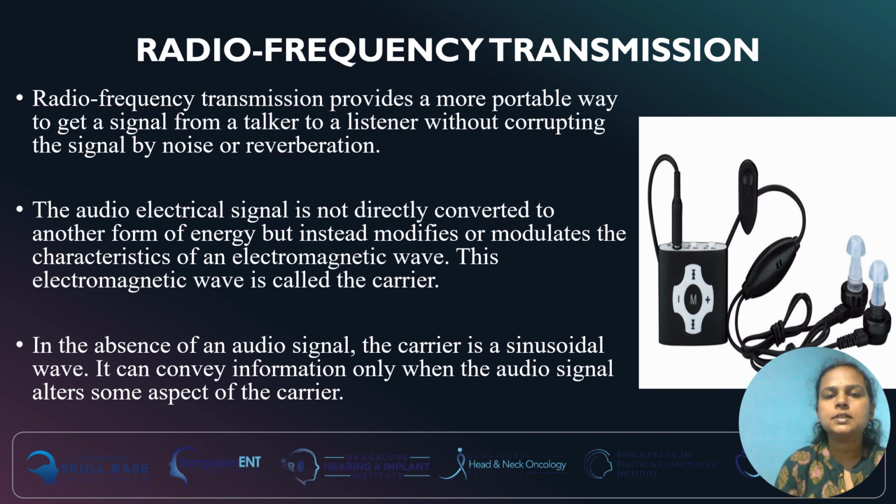So basically this transmitter will be used by the talker. He wears it, and the transmitter may contain a microphone, in which case the transmitter is worn around the neck. Alternatively, a microphone is attached to the transmitter by a cable, in which case the transmitter is clipped to a belt or worn in a pocket, and the microphone is clipped to the lapel or worn on the head. The connecting cable may also serve as an aerial for the transmitter.